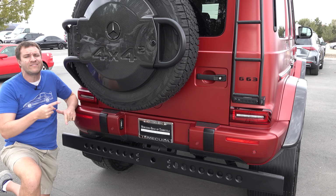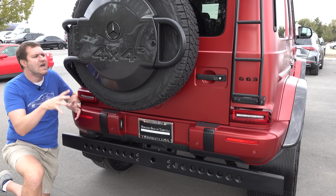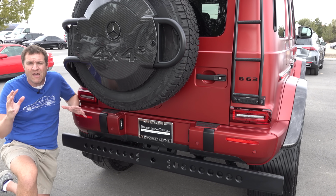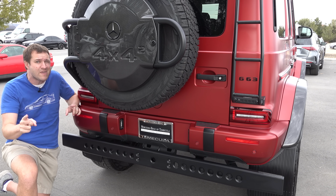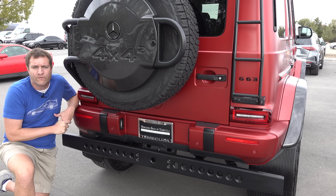Now, interestingly, this is a departure from the outgoing 4x4 Squared, which did not have a spare tire mounted on the back like almost every other G-Wagon does. They didn't bother doing it for the old Squared, presumably because the tire and wheel were so big that it would just block your rear visibility.